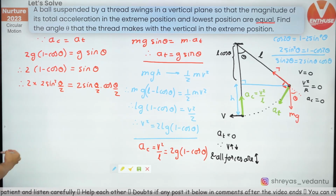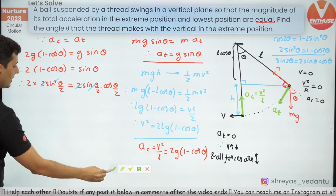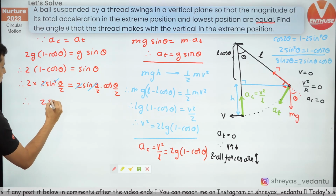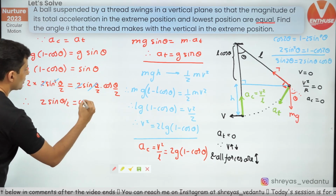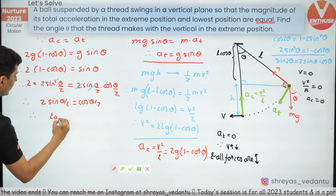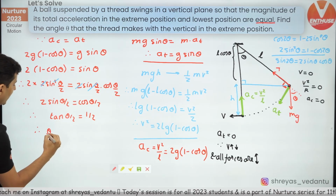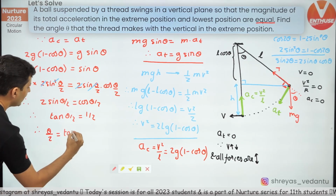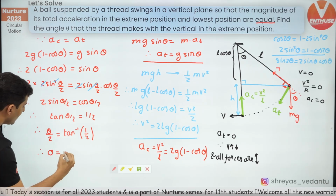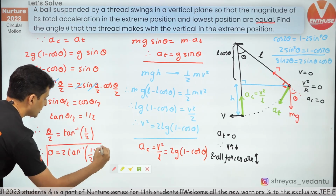What and all will get cancelled, my warriors? 2, 2. Sine square, sine. Interesting. So 2 sine theta by 2 is just cos theta by 2. Take cos below, take that 2 there. So tan theta by 2 is half. So theta by 2 is tan inverse of half. Take that 2 there. So therefore theta is 2 tan inverse of half. I think that should be our final answer.